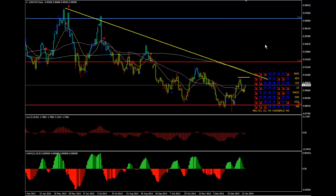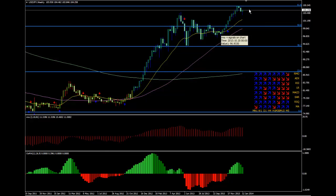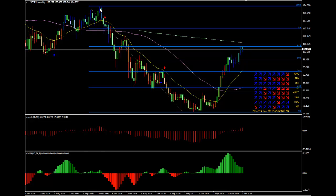Okay, US dollar Japanese yen on the weekly. Here again, let's go back to the monthly so I can show you the fall from grace for the US dollar against the Japanese yen since 2006. We had a beautiful bottom formed here over 2011. In fact, most of 2011 was forming this major support and resistance level here, and subsequently you can see the US dollar has gained a lot of strength through the latter part of 2012, 2013. In fact, we spent most of 2013 consolidating here at the underside of the 50% Fibonacci retracement level.